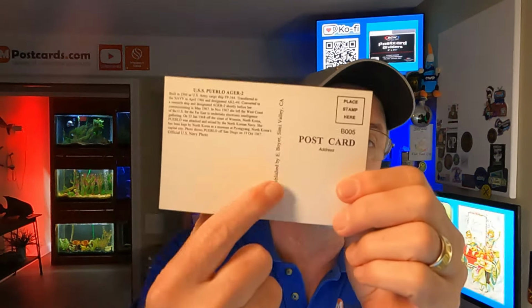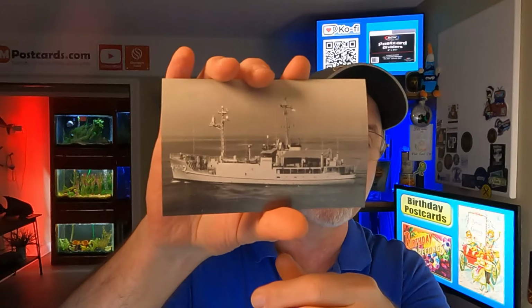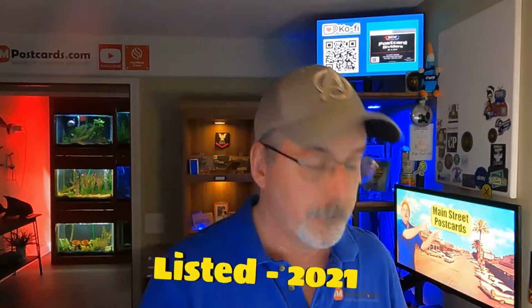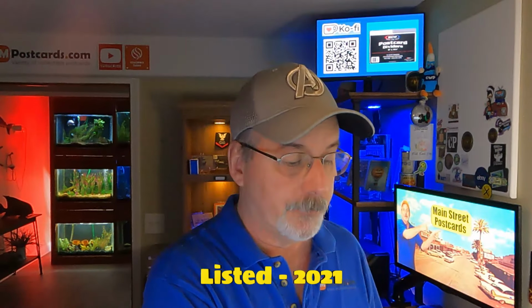And the last one came in right before the video. Thought I'd throw it in. It's a Navy ship, USS Pueblo, AGER-2. It's a publisher card. They bought these from a company that made those. And that's the little guy right there. Built in 1944. And that was $4.75, and that was back in '21 when I got those cards. But that was 23 postcards.